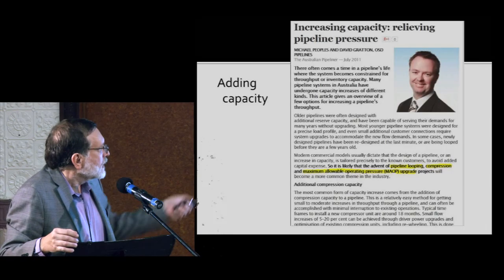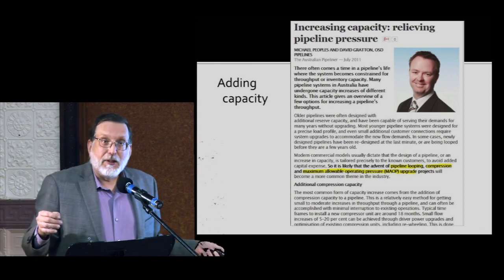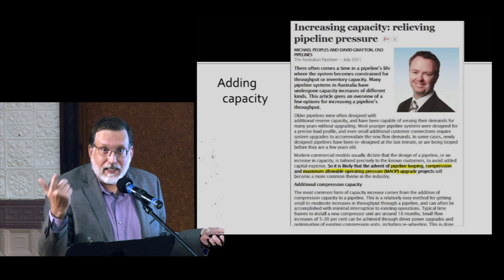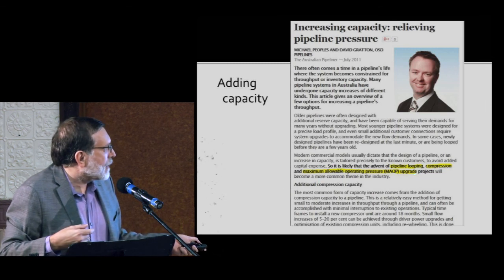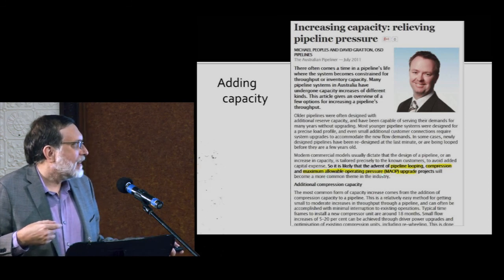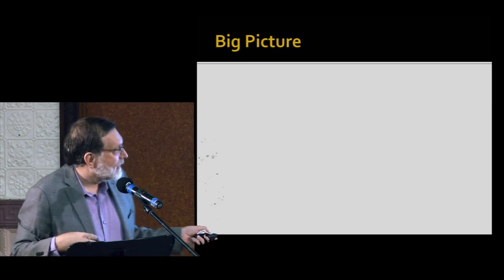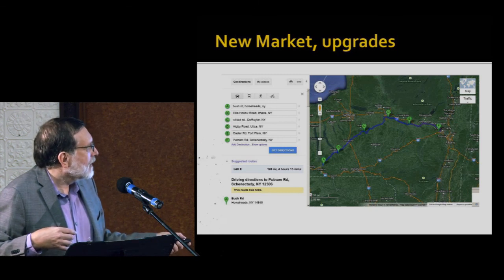So anyway, they need to add capacity. What are the three ways you can add capacity? Well, you can do pipeline looping. I just learned last night that this particular section of the pipeline near you is already looped. There are two parallel segments, one a 30-inch, and one, I think, a 20-inch. And then the other way you can increase capacity is by increasing the MAOP, maximum allowable operating pressure, which means put more pressure in it. But as we're going to show you, that might be a bad idea for a pipeline that was built in 1965.